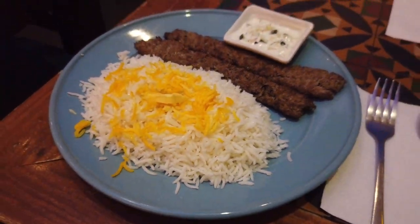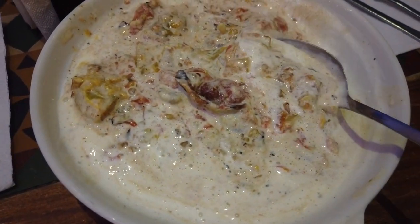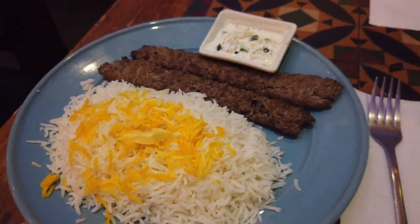So good. Hey! Love this. This one is the burani. Para siyang tomatoes with like a yogurt dip. It's really good. And then we mix it here. Yum! We got the same thing.